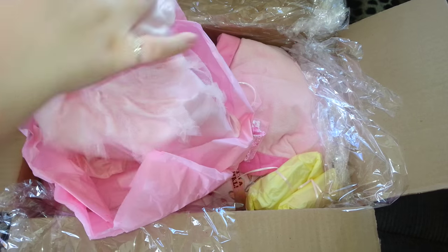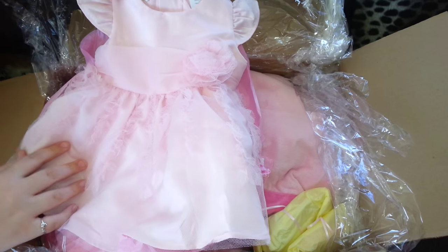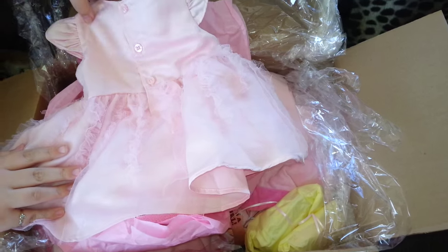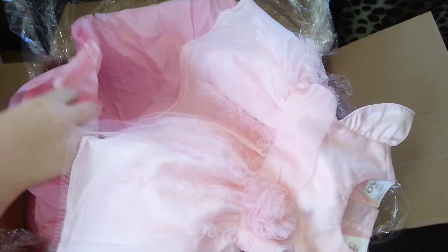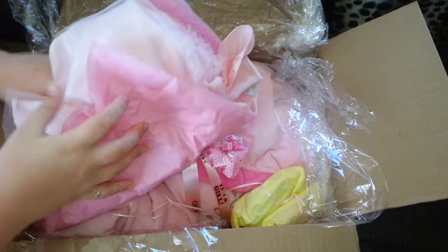This is the beautiful outfit that is in her photos. She's wearing it, it goes with the headband. Gorgeous. Can you show us the back? Oh, sorry. That's the back. Excellent. Thank you. And it's got some little pants to go with it. Excellent. And the matching hair bow. Fold that up nicely.